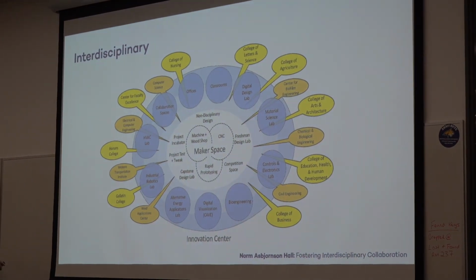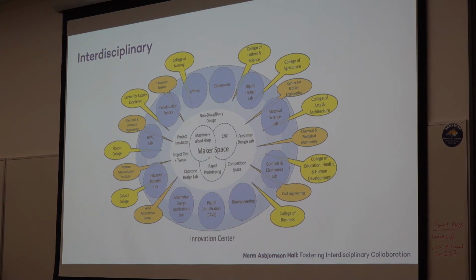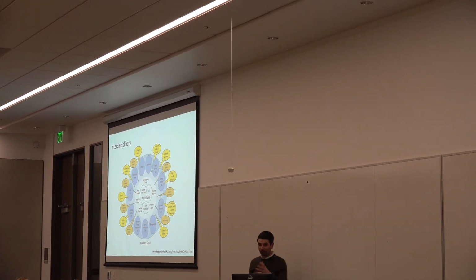And we generated this one night after we had a long day of these meetings, and we generated this diagram to say, look at every college that says, yes, we could use space in here, right? Gallatin College, the Wind Application Center, the College of Business, Civil Engineering, on and on and on. Everybody said, the makerspace in this building is going to be like nothing before. So we would love to have space in here, and there's an opportunity for that platform sharing.